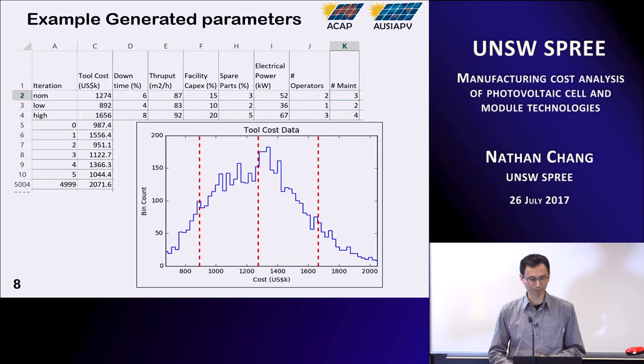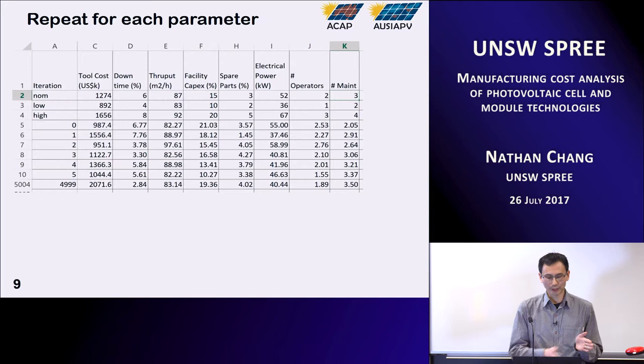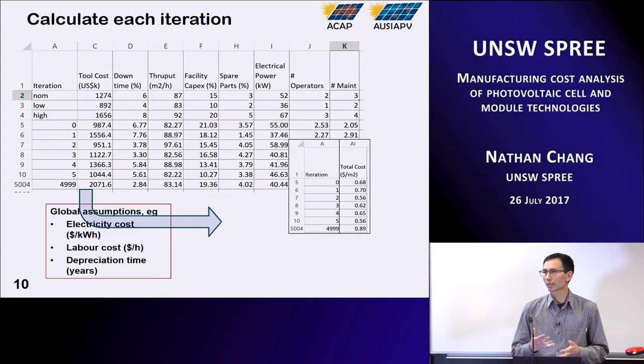Once we've done that, we can do the same for every single parameter. And it's important to note that we do these all independently. So for iteration zero, maybe the tool cost is particularly high in that distribution, but the downtime is particularly low, and something else is in the middle. Once we've generated all these values, we now have 5,000 scenarios where we can calculate the cost.